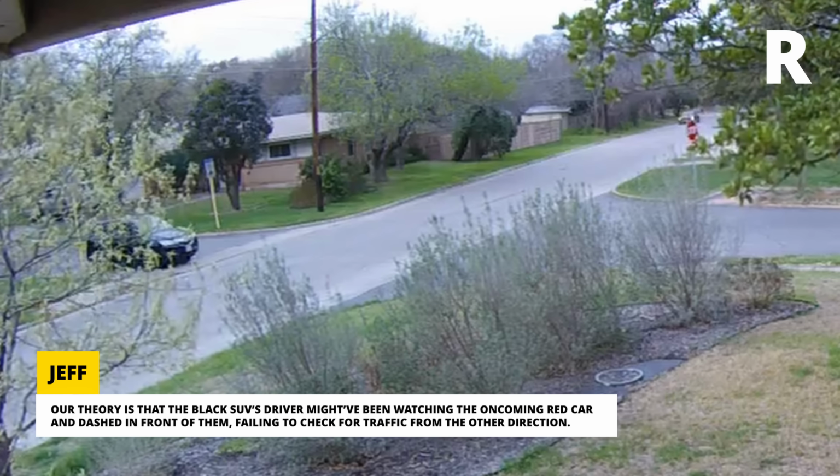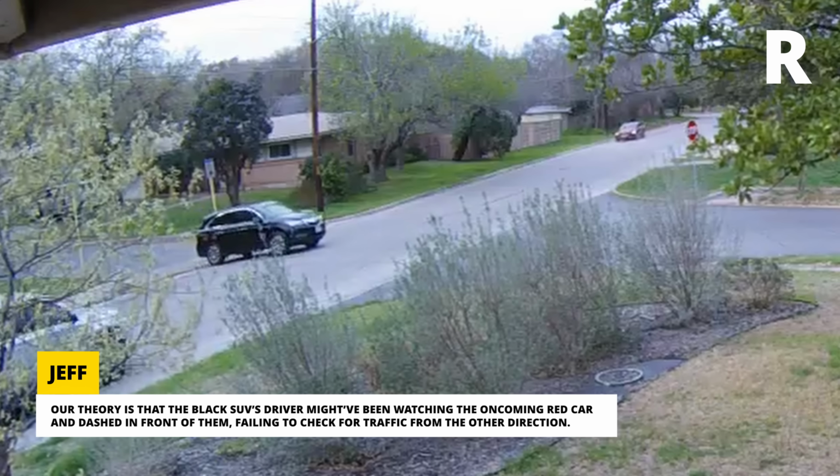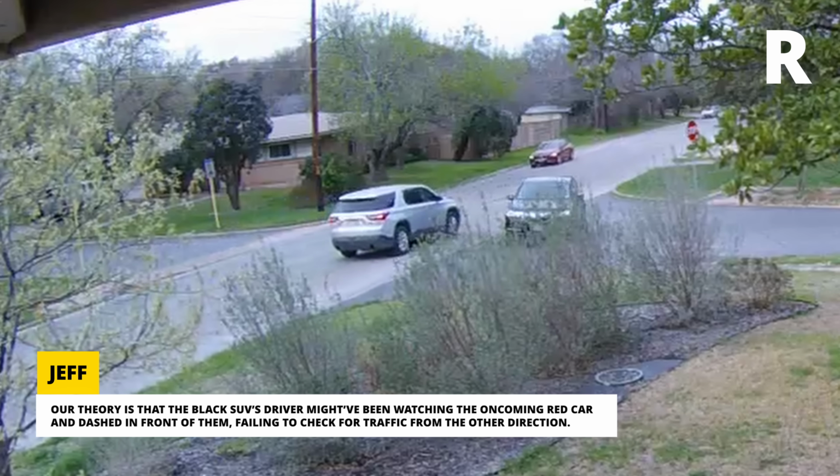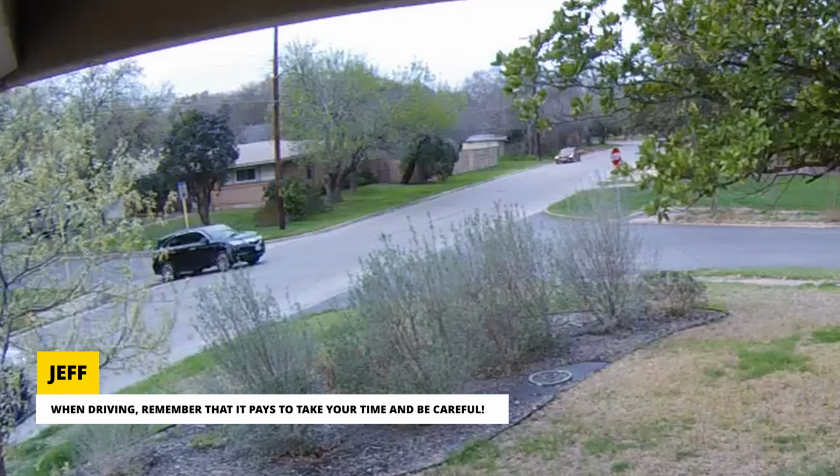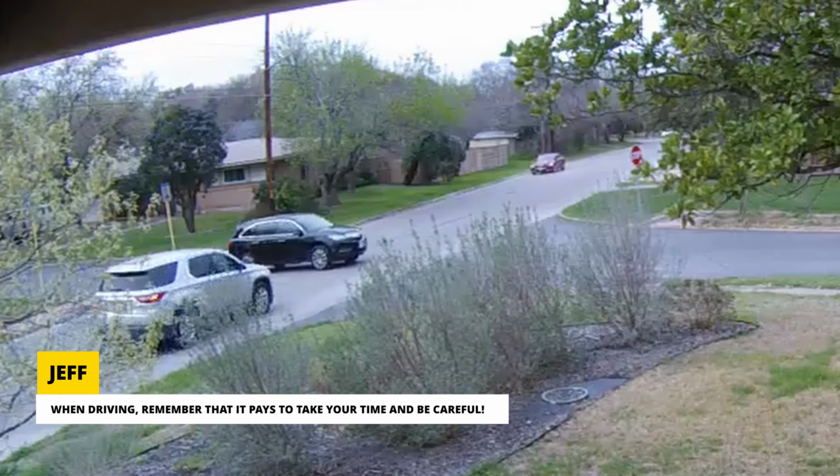Our theory is that the black SUV's driver might have been watching the oncoming red car and dashed in front of them, failing to check for traffic from the other direction. When driving, remember that it pays to take your time and be careful.